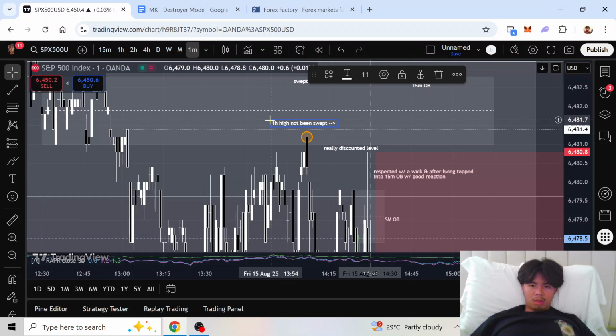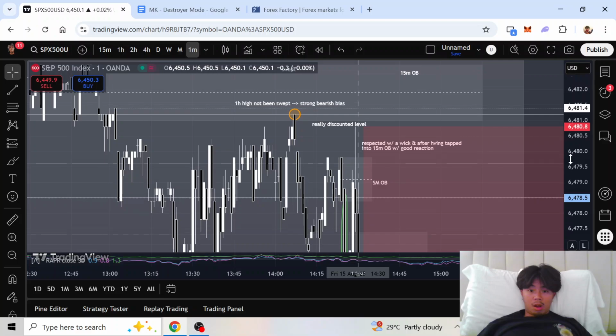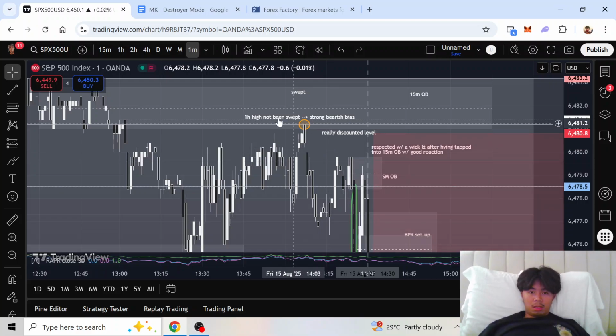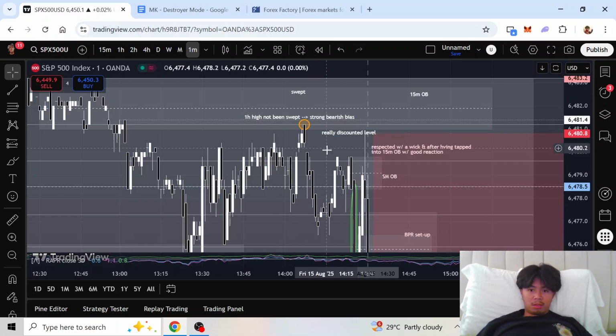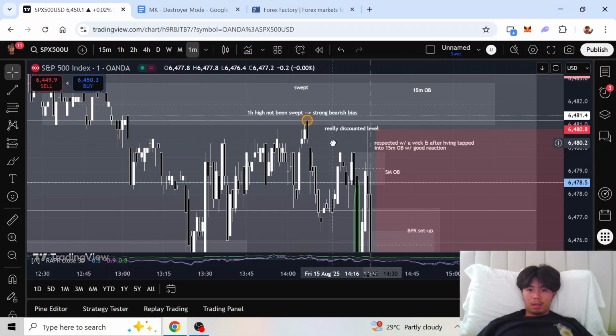So that means strong bearish bias, because as price tapped into the 15-minute order block, it went down a lot, very quickly. So the 1 hour high has not been swept. Strong bearish bias in a sense. Or maybe if it's not as strong, they can go back to hunt the stops.